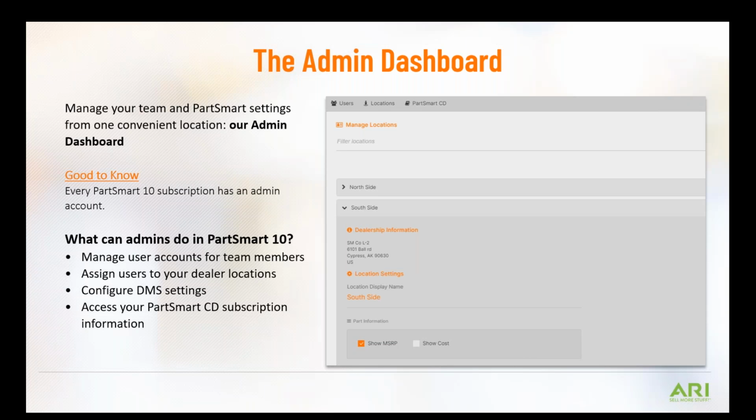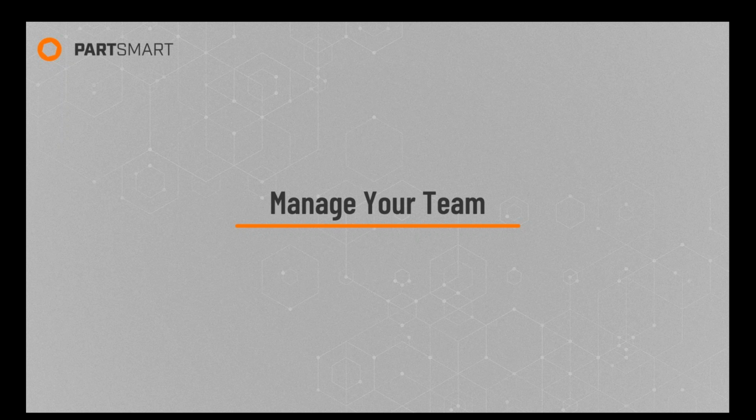So inside the admin dashboard, you can manage your team and PartSmart settings from one convenient location. A good to know piece of information is every PartSmart 10 subscription has an admin account already. So what can you do as an admin inside of PartSmart 10? You can manage user accounts for team members. You can assign users to your dealer locations. You can configure your DMS settings, and you can also access your PartSmart CD subscription information from all one location inside the admin dashboard.